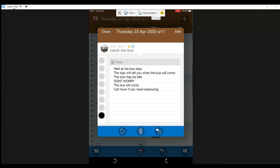Within the activity, you can put notes in. I tend to use this with my son, and I'll put social stories in this section. So this is a really basic what to do while waiting for the bus, and what to do if there's any issues or you're needing reassurance. But obviously you can use the note section for whatever you need to put in there, whether it be a quick note or a social story.